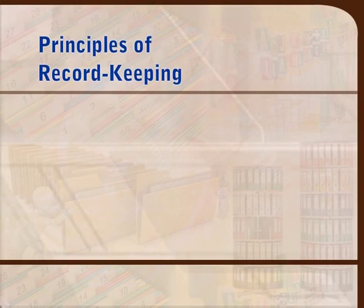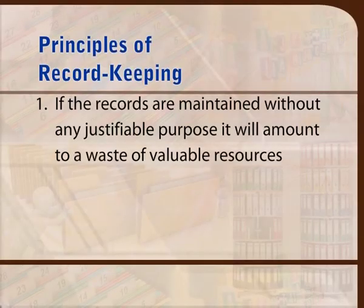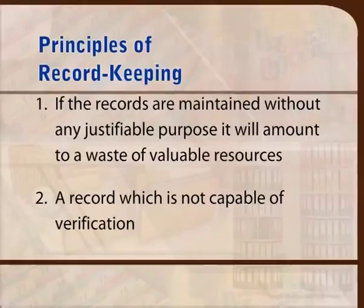Record keeping should avoid retention of papers not needed. Along with the essential points, it is important to understand the principles of record keeping too. Principles of record keeping. 1. The objectives of keeping the record have been mentioned. If the records are maintained without any justifiable purpose, it will amount to a waste of valuable resources like efforts, time, money and space.